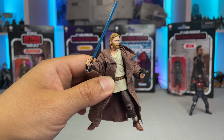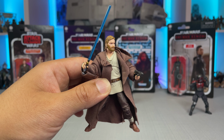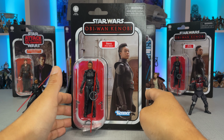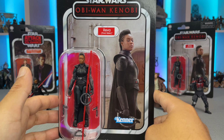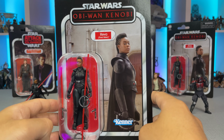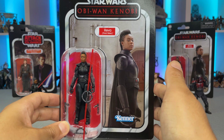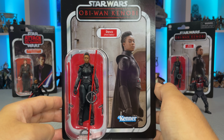It's definitely nice to be getting Vintage Collection offerings so close to when a show has aired. And here we have our final Kenobi offering, and it is Third Sister, better known as Reva. Here we have a nice image of her on Tatooine, hunting down some Jedi. I think it would have been cool if the saber was ignited. It's a pretty good image, but when you've got a saber in hand, it's always good to have that pop of color to really liven up the card image. But regardless, it still is pretty good.